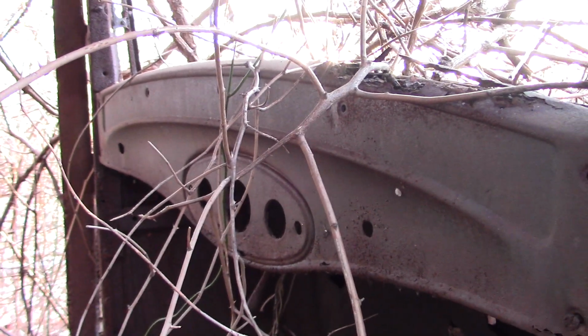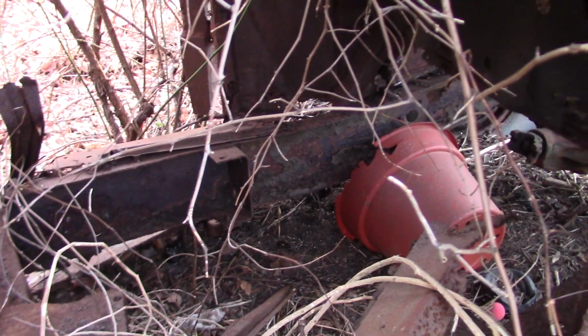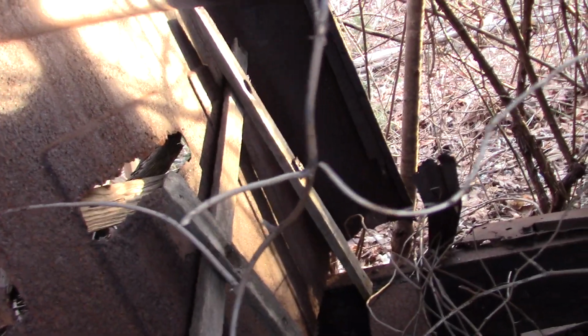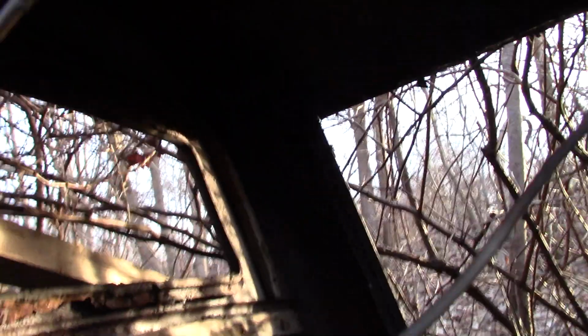Wow. Can we see inside at all? Let's go through the trees here. Yeah. Oh, jeez. It's all stripped out. No dash, no cluster. Well, the dash, but no cluster. No steering wheel. No floor. It's got a flower pot for a floor. A little bit of original wood down there. Some around the window frame, as you can kind of see.